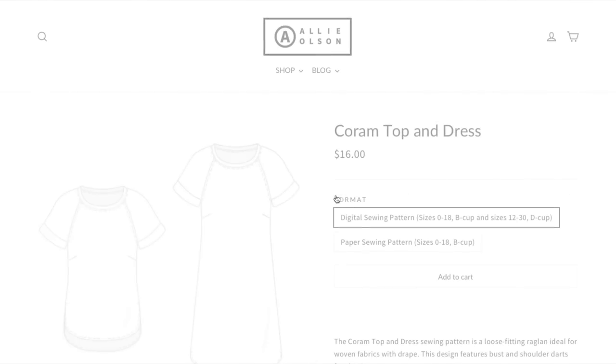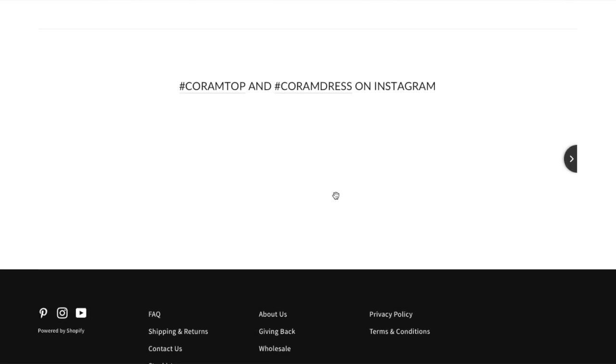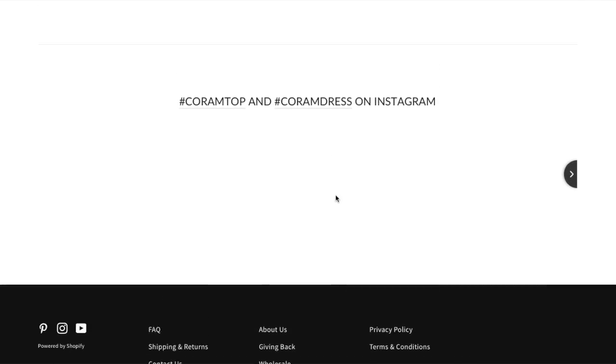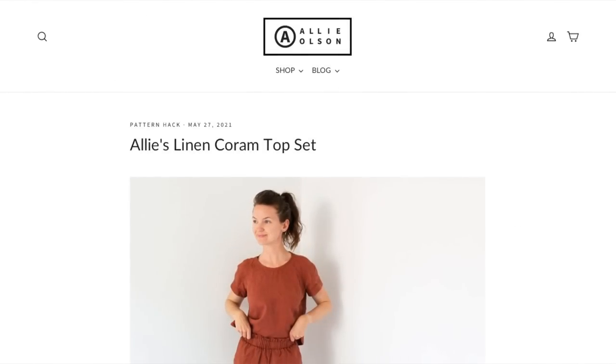I want to go see the Quorum Top blog post. Oh, there weren't any. Okay. Oh, wait, just kidding. Here they are. Adding an elastic waist, kind of like a hack. Find out what a linen Quorum dress looks like worn boxy. So I guess it's just pictures of her wearing it. And then how she created this set. So that's a cute idea for a post.